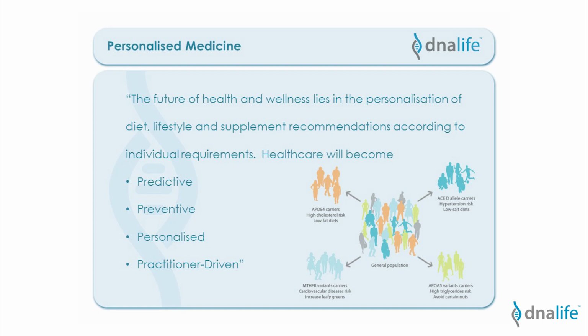We firmly believe that the future of health and wellness will lie in the personalization of diet, lifestyle, and supplement recommendations according to individual requirements. Healthcare will become predictive, preventive, personalized, and practitioner-driven. Based on unique genetic differences within a population of patients, the risk for disease, nutrition strategies for reducing disease risk, and general dietary guidelines for healthy nutrient intake will all be tailored to the individual needs of the patient.